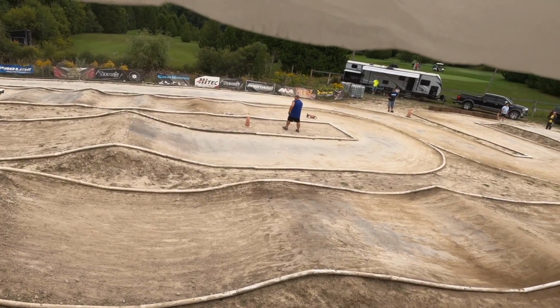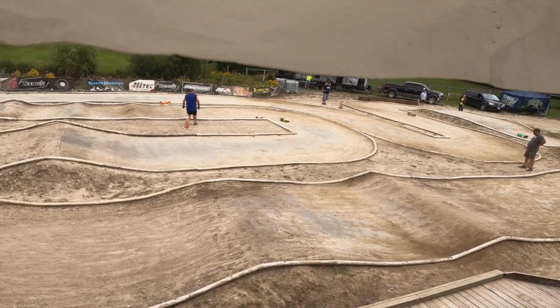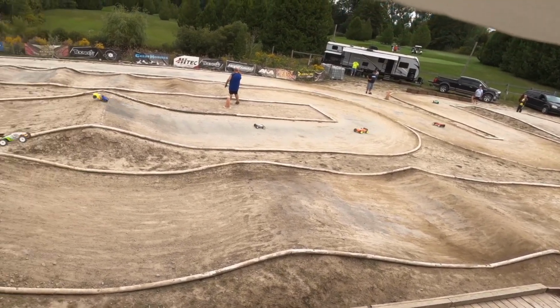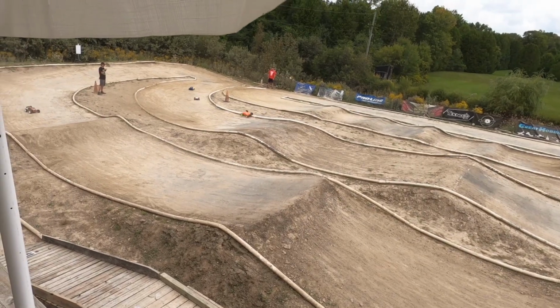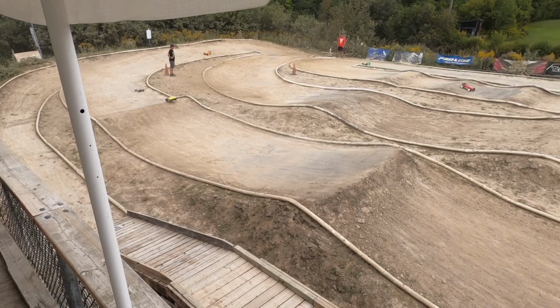Wyatt's coming around to check off his 10th lap, coming through the front section very nicely. Now we have Sheldon Hauser catching the loop coming through. He now moved up to that number 2 position.